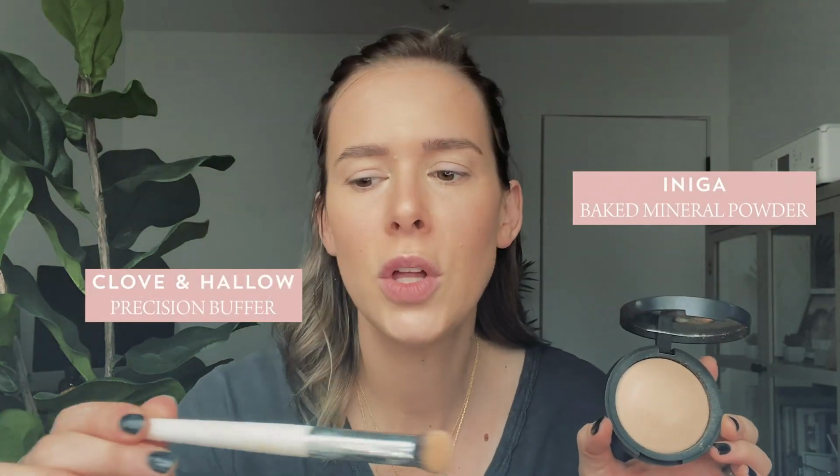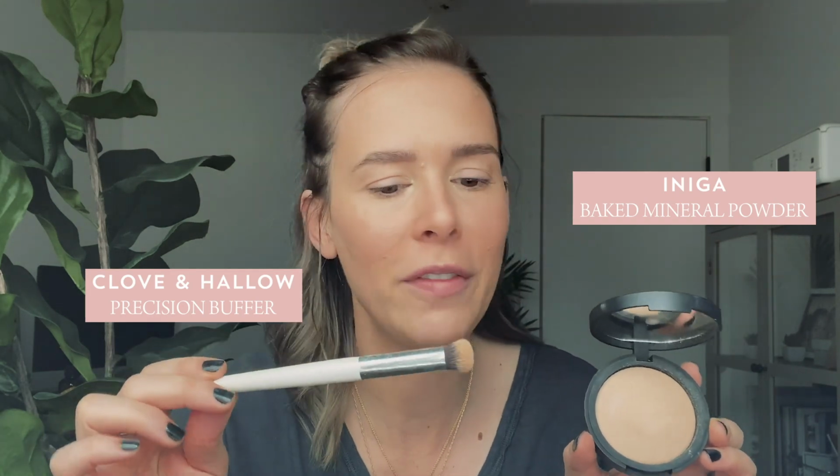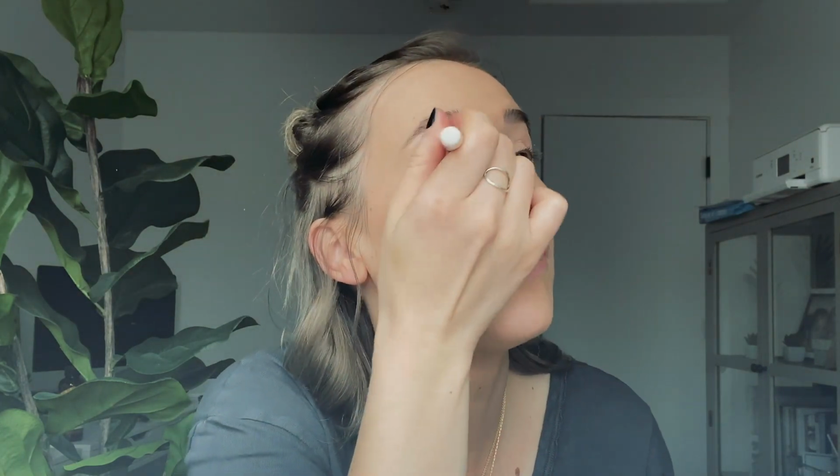So the next thing that we're going to do is I'm just going to put a little bit of powder on my eyelids. I use the Anika's Baked Mineral Powder in Patience, with the Clove and Hollow Precision Buffer. I like to add a little bit of powder on top just to minimize any discoloration, or I have some veins in my eyes, and this helps give it an overall pulled together look. And it kind of soaks up excess oil too.